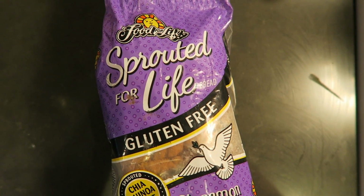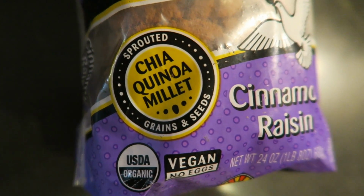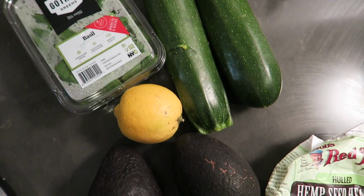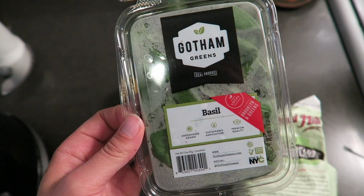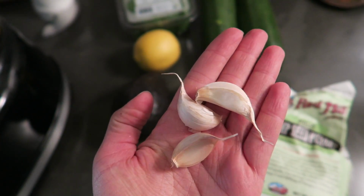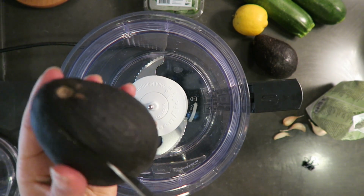Lunch today was a piece of cinnamon raisin toast, and this is the sprouted version from Food for Life. I really love it. And also some avocado pesto zucchini noodles. So I'm going to start with the avocado pesto, and these are the ingredients that you're going to need. I'll show you right now how you start to make it.